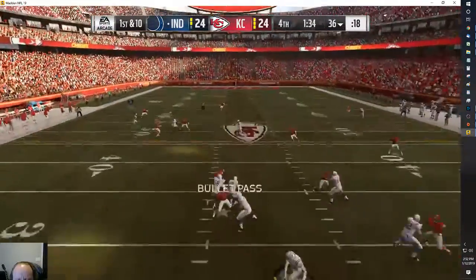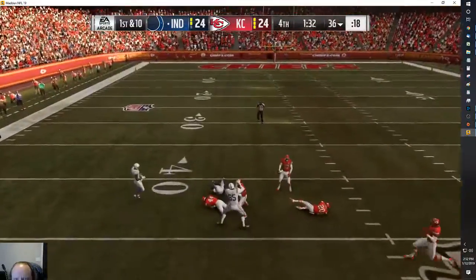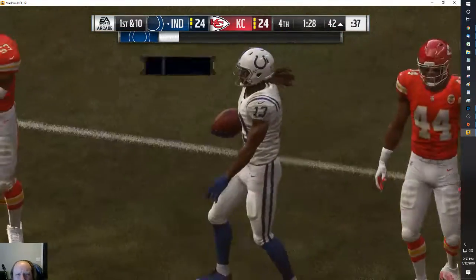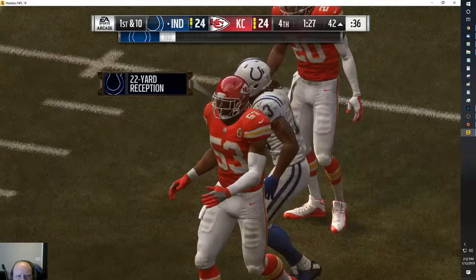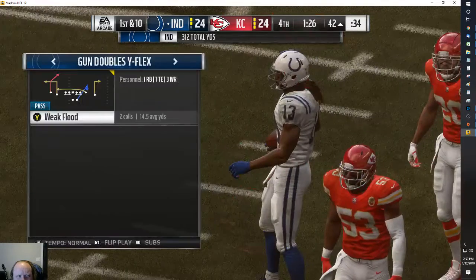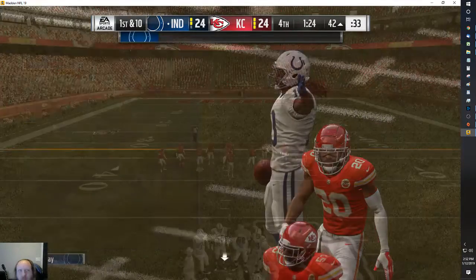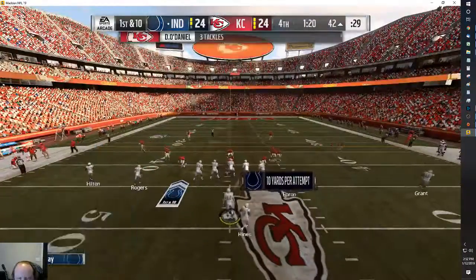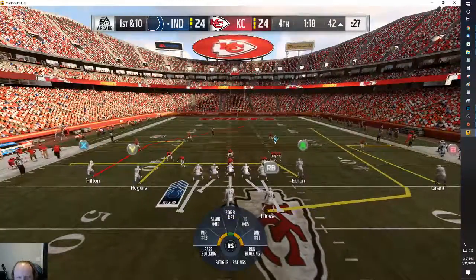Luck now to throw. He's got it to Hilton. And he'll have it past midfield almost to the 40 before being taken down. A good pickup there, a 22. Partner, they're clearly saving those timeouts, but they still have to work with some urgency to put themselves in the right position.